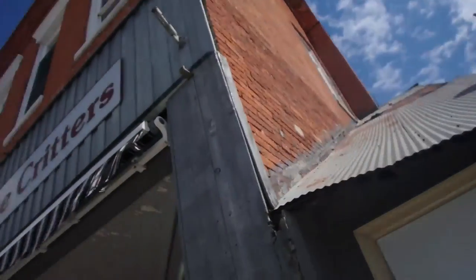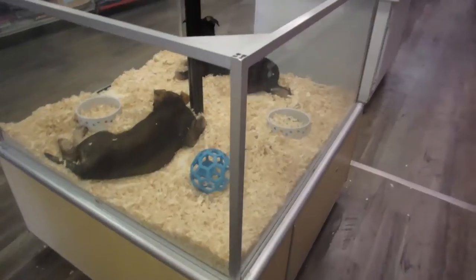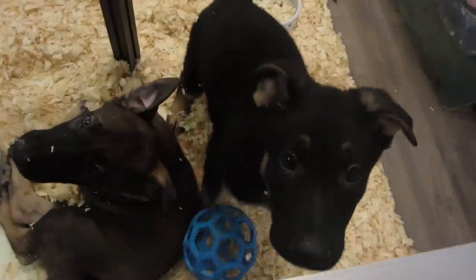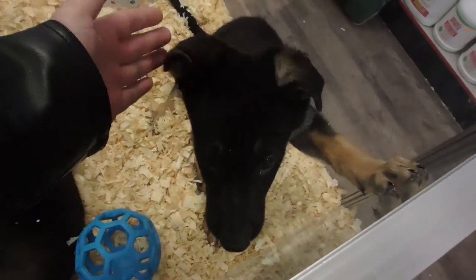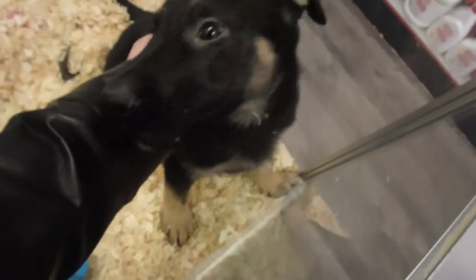So I figured, while I'm in Bryan, Ohio, I'd look around town and see what kind of things there are. I just saw this shop called Cornerstone Critters. So I'll go here and check it out. They got dogs here. Hi, buddy. Oh my gosh, I really want a dog. But this is gonna have to suffice for now.